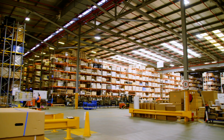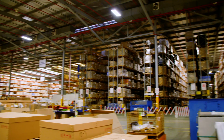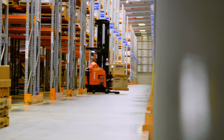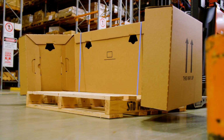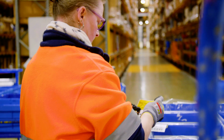Holden's parts distribution centre is huge. It measures over 50,000 square metres in size. That's the equivalent of more than 2 Melbourne cricket grounds. The facility employs more than 135 hard-working staff who ship out over 200,000 parts per month.